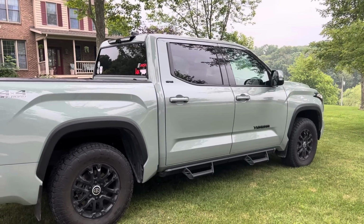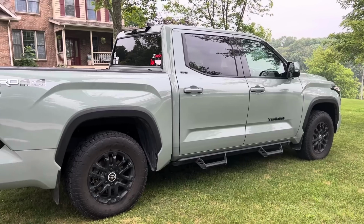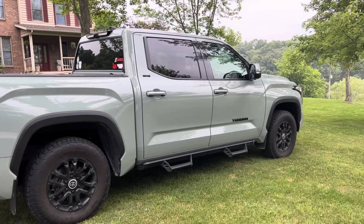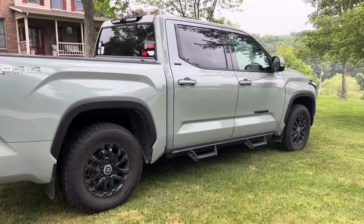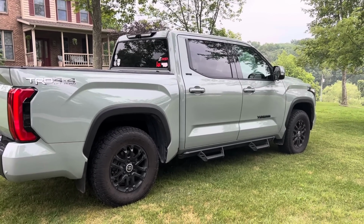Going to do an update video. Haven't done one for a long time on this truck. This is a 2022 Toyota Tundra TRD Off-Road SR5 Premium. This has basically every option you can put on an SR5 truck, with the exception of a moonroof.